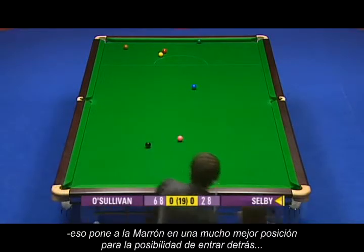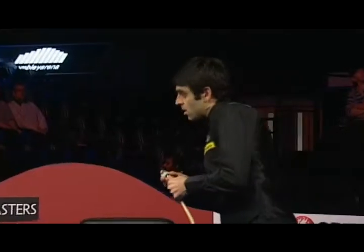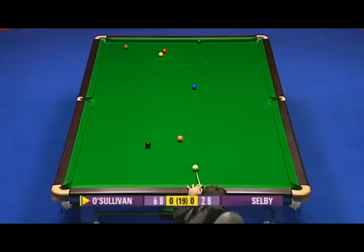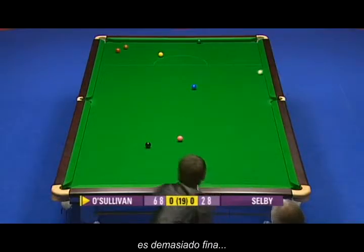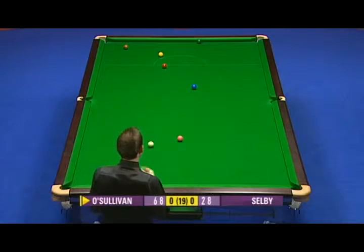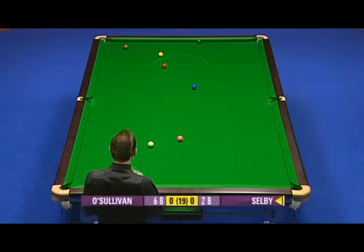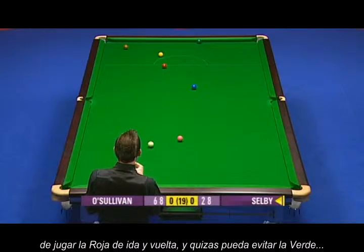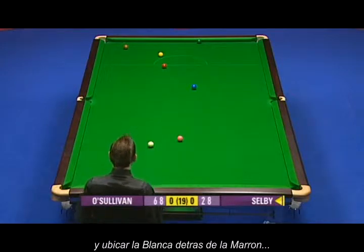Now that's put the brown in a much better position for the possibility of getting in behind. Well, he's looked to see if he could cut it past the brown, but it's far too thin. Might be able to get close to a snooker here. Yes, I think he's got a pretty good angle just to play the red up and down the table. I think he'll miss the green and drop the white in behind the brown.